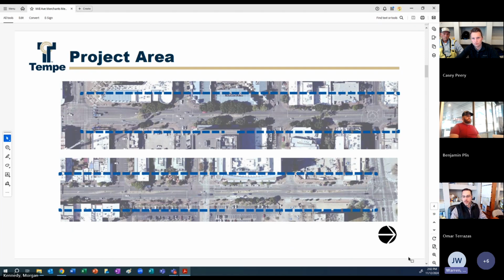So the project area at this point in time is just from University to 6th. We are in the process of installing pavers between 7th and University, and we will continue to do that until we're able to switch our construction to the interior side of the sidewalk, which will be happening here shortly.